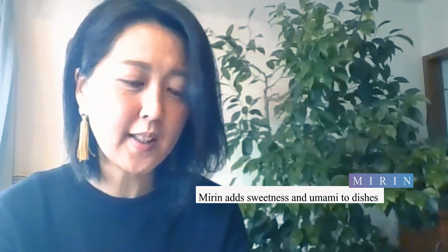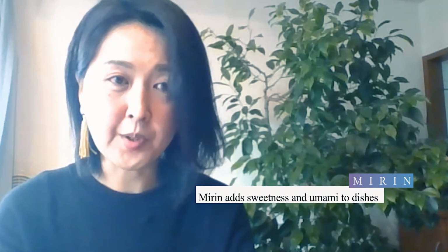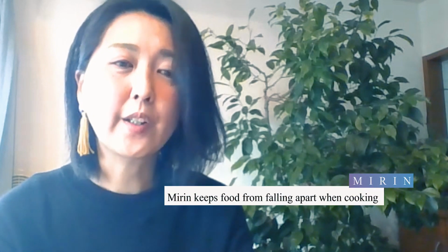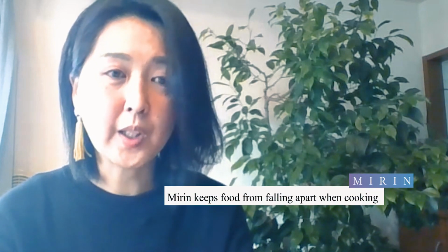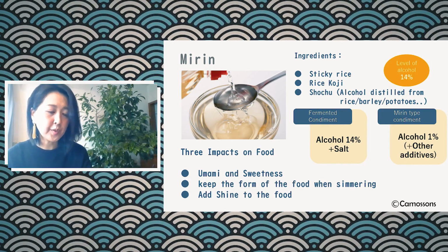So I can give you the three impacts on food. First, umami and sweetness. With refined sugar, the sweetness only comes from sucrose, but mirin has a complex sweetness thanks to the fermentation process. The second good thing is that it keeps the shape of the food when simmering. It penetrates into the tissue of the food, so it tightens it up and prevents the food from breaking down.